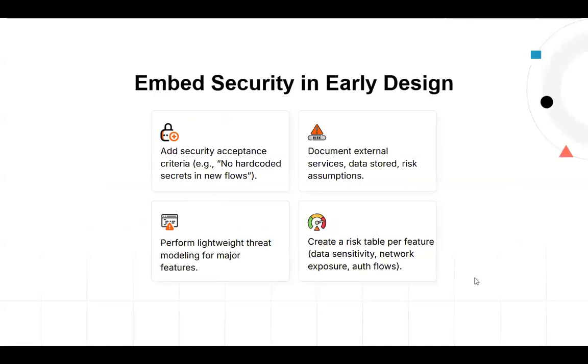So when we talk about embedding security in the early phases, secure by design essentially starts even before a single line of code is written. This could begin as early as when the product manager or the product owner brings up a story for grooming. Ideally, it's at that stage that the security aspect of implementing that feature needs to be thought out.